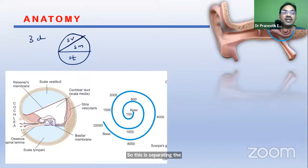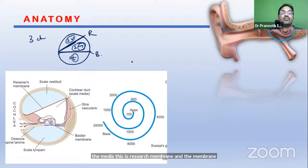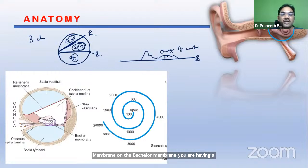So what is this membrane that is partitioning between the vestibuli and media? This is Reisner's membrane. And the membrane that is partitioning between the scala media and scala tympani is the basilar membrane. On the basilar membrane, you are having a structure. What is the structure? Organ of Corti. So in the organ of Corti, what are there? Outer hair cells and inner hair cells.